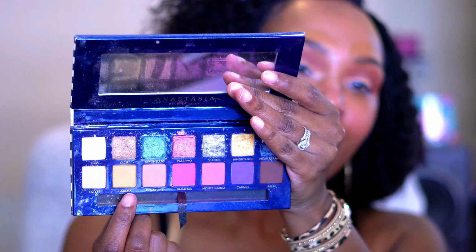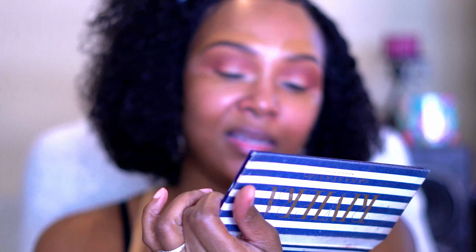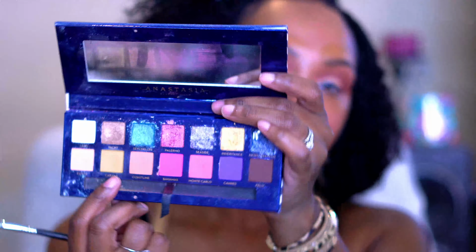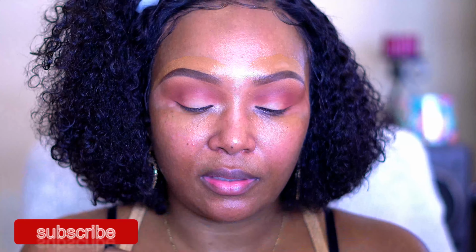But I'm gonna go in with this one right here. This is like a peanut butter off yellow tan color. This one is called Cabana. And I'm just gonna take a flat brush from Marfa. This is the M210 brush. And just tap right on top. Let me make sure I don't have those creases again. And just tap right on top of my lid.